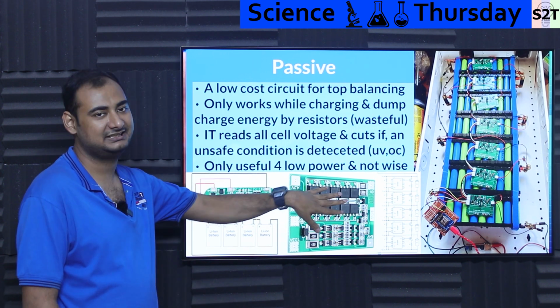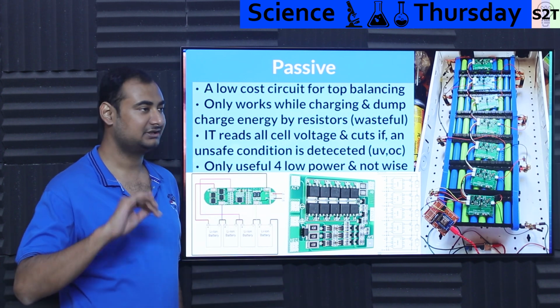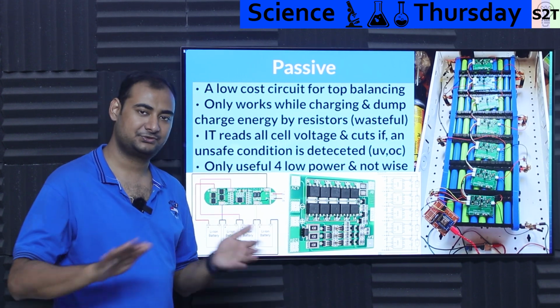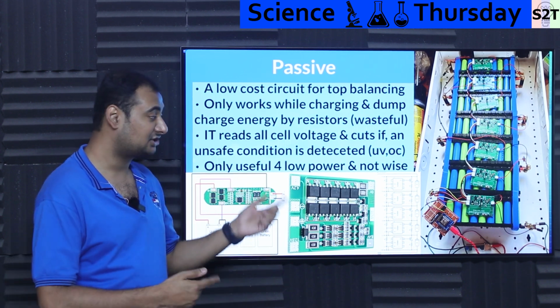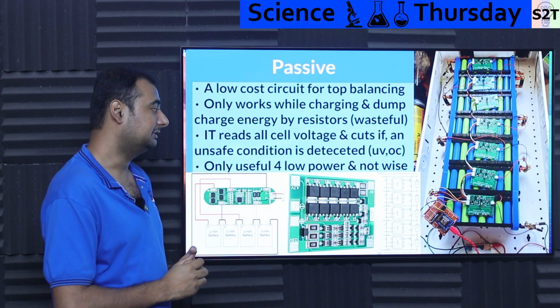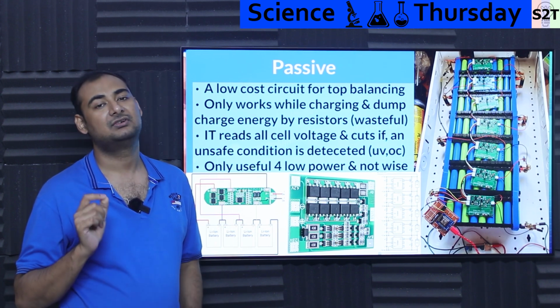whenever you buy a board like this, generally they also have that extra amp fuse. So for example, this one would be 40 amps. You draw more than 40 amps, it's like, nope, it cuts it. So it's very good. It detects one cell going too low in voltage, it cuts off. If you have a cell going high voltage, it cuts off. When you are charging it, it detects one cell overvolting, it dumps the energy through a resistor. Now it's a very good cutoff system, very low cost, but it should only be used for very low power.